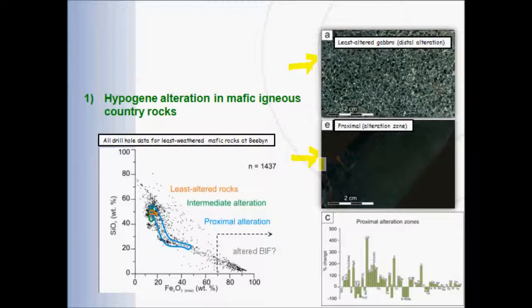And what we can see in the geochemistry is that the least altered mafic igneous rocks plot here in the orange field, and as we go towards higher degrees of hypogene alteration, we have a decrease in silica as we replace some of these silica-rich igneous minerals and metamorphic minerals. We're replacing them by more iron-rich minerals. And with the proximal alteration zones here, it's a bit small to see, but generally we have a decrease in silica, and we also have depletions in potassium, calcium, these elements.